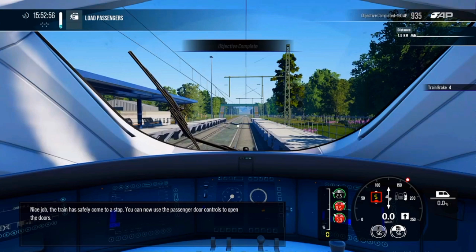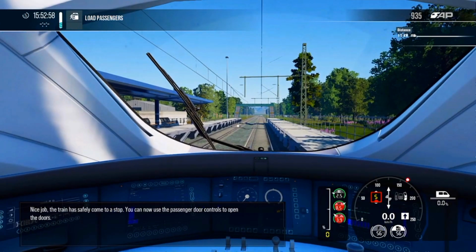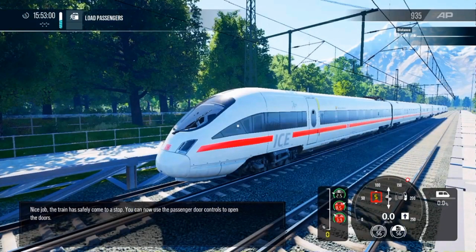Nice job. The train has safely come to a stop. You can now use the passenger door controls to open the doors.